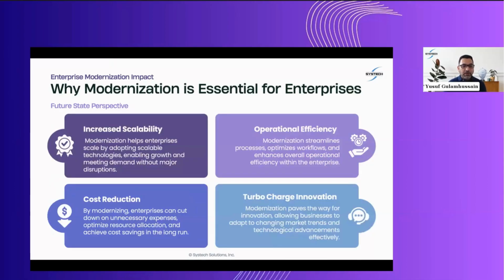So on the other hand, from a future state perspective, what can modernization do for enterprises? Modernization truly opens up a whole lot of possibilities for enterprises. Number one on the list would be increased scalability, the ability to truly scale with growing data and business needs. So as your data and your business requirements grow, your platform can also scale accordingly. There is an opportunity to truly streamline your business processes, right? Over the years with the legacy platform, a lot of these processes are built with bad habits, as you call it, right? So there's a chance to put in best practices and implement some level of efficiency in your operational workflows.